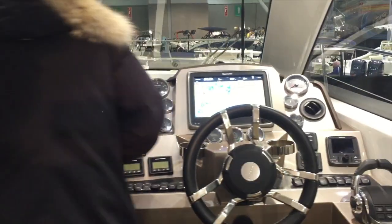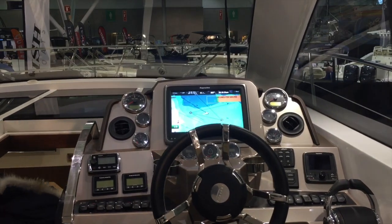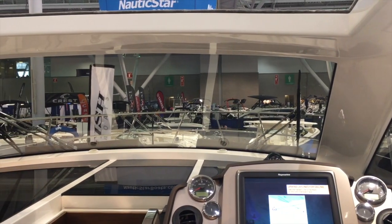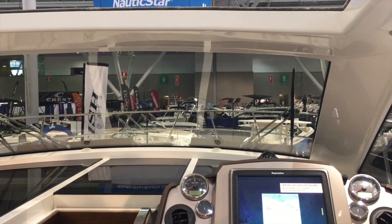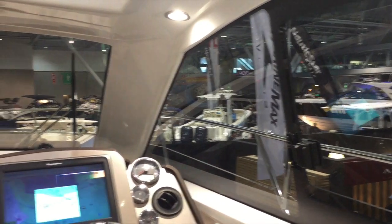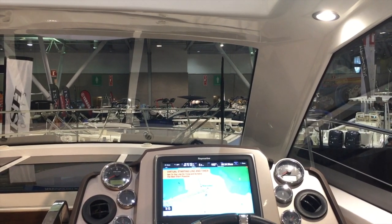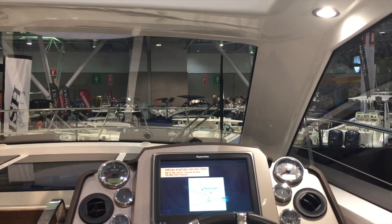Kind of comfy. Got a nice setup. Good view. So far, so good. You've got windows in the side so you can yell at somebody if you wanted to. See a little window opened up? Nice. Fastest inspection so far, right? Yeah, you betcha. Look at that view. Oh yeah, you can see everything.